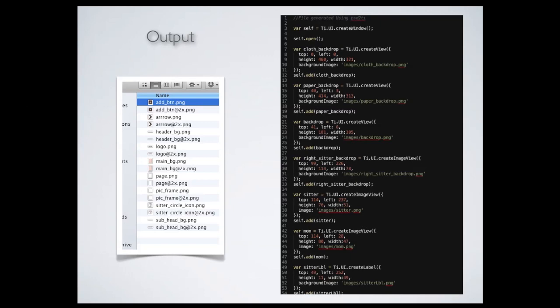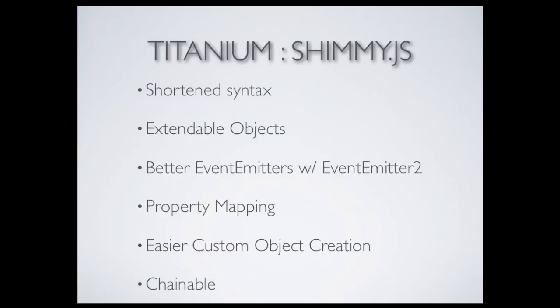I don't know, can you guys all see the code kind of? So this one I cheated and I just made all views, but it does the basic thing. And it automatically allocates all your images and everything so you get exactly what you need.